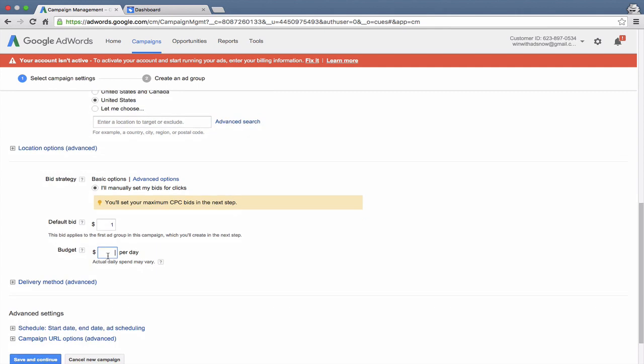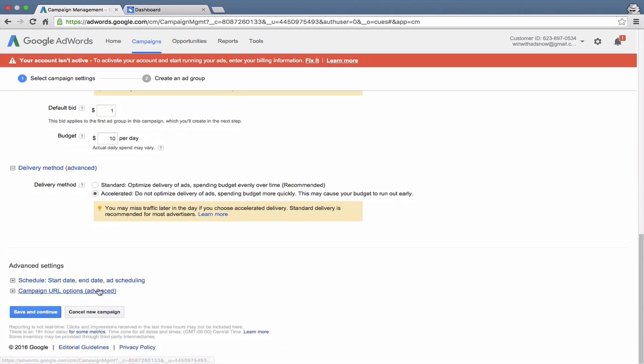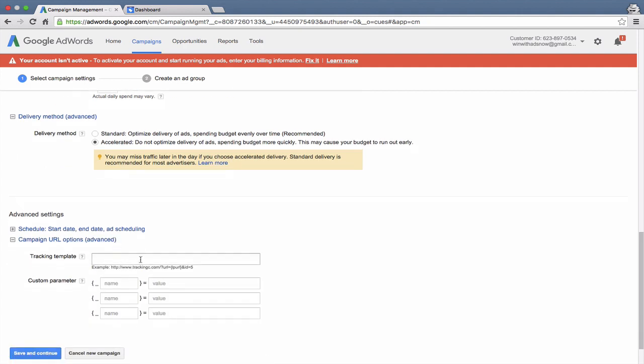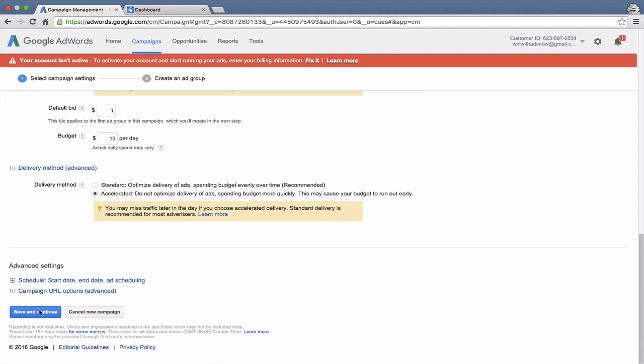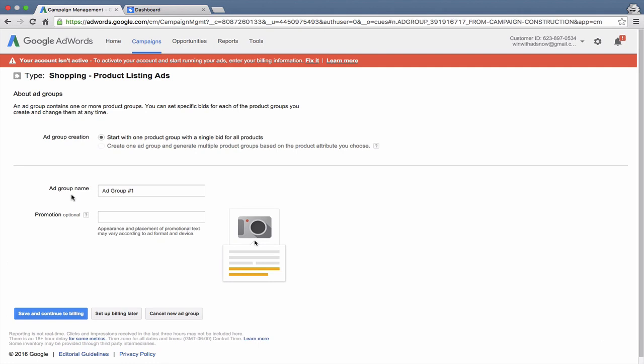Obviously, you may need to set a budget per day. Let's just put a default budget in there. You can also set your delivery method to either standard or accelerated, just like you can with search campaigns. You can also schedule your ads if you want to, and if you need to, you can add a tracking template, specific parameters and whatnot if you need to. Let's go ahead and save and continue here. This will take us to the next page.